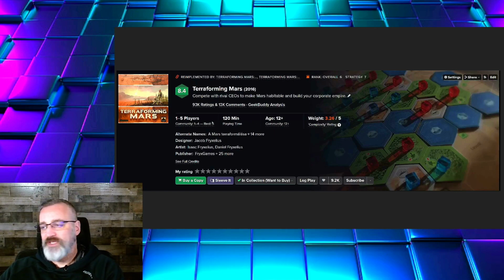Okay, let's look at the Board Game Geek information for Terraforming Mars. Huge score, 8.4. That's very high for board games. 1 to 5 players can participate in this game, so that's a great thing. You can play this game solo if you're someone who has difficulty getting a gaming group or you just don't have a gaming group going right now.